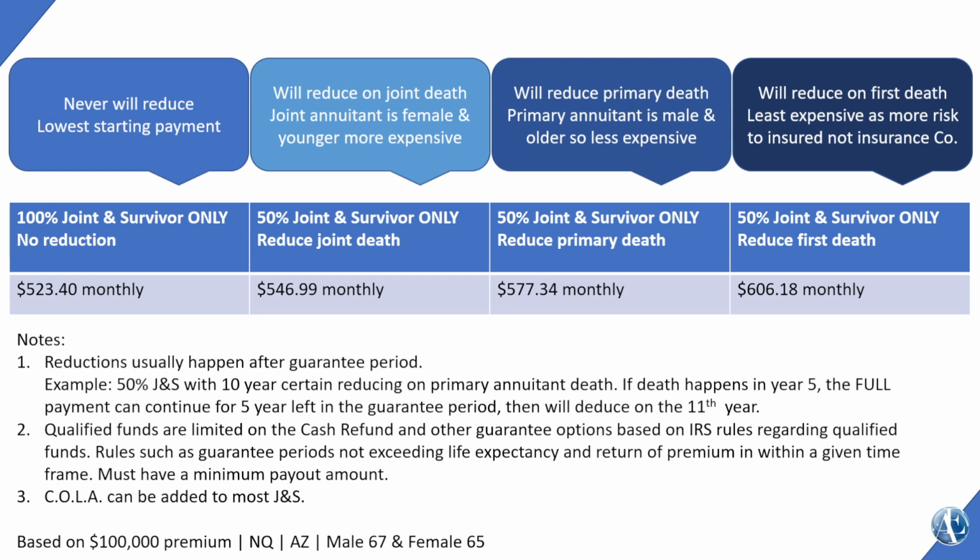Because you must have a measurement. So you can also add a COLA to any of these, a cost of living adjustment. Again, qualified money will limit those COLAs. But cost of living adjustment basically says your payment can increase by a fixed percentage every year on top of these amounts.